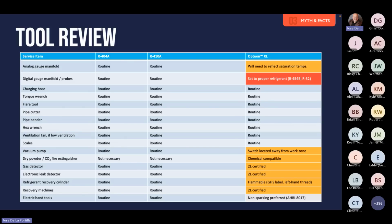But if you need to use your gauges, or if you like to use analog gauges, just make sure they reflect R454B or R32. Moving one line down below that, digital gauge manifold probes need to be set to the proper refrigerant. I have several different ones. Most of the ones I have were already set for 454B.